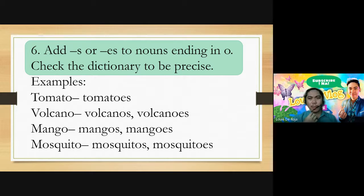So these are examples of nouns that follow this rule. Okay, we have tomato, volcano, mango, mosquito. So as you can see, may mga words dito na pwedeng dagdagan ng S or ES lang. It's either S or ES. So bahala kayo kung anong gusto nyo dito. Okay? For example, tomato, tomatoes.